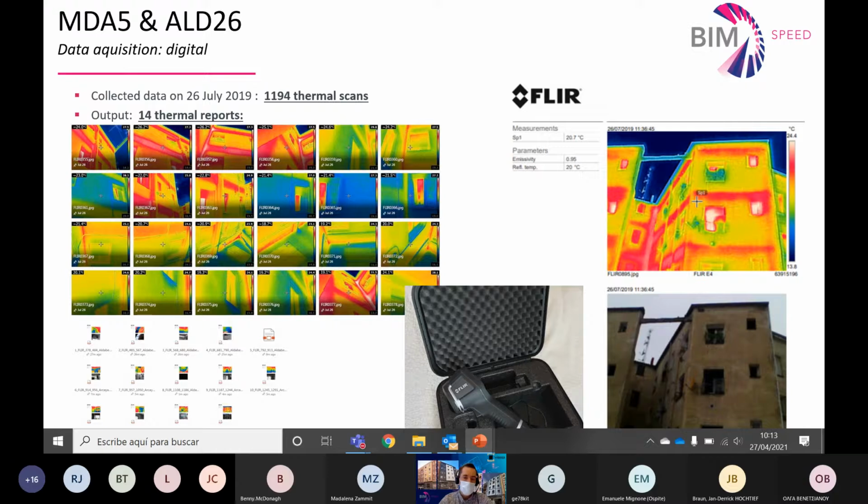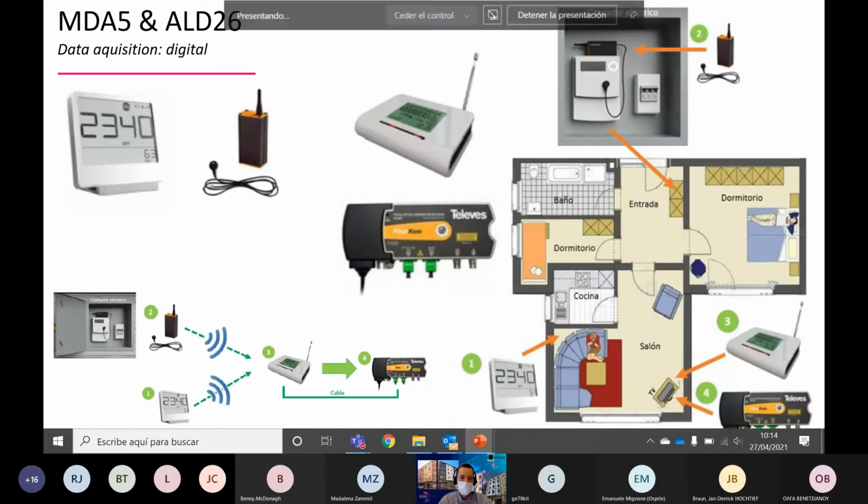We made the thermal scans before the retrofitting works, and we will do another run of these thermal scans now that the buildings have been completed. As well, we have some data on the comfort of these buildings that we gather with some sensors. This is a sensor of humidity and temperature, as well as a sensor for the electric energy consumption. And in some cases where we detected, before the retrofitting works, that there could be some problems of humidity or condensation, we have installed a CO2 sensor as well.